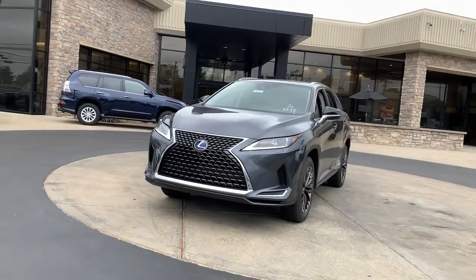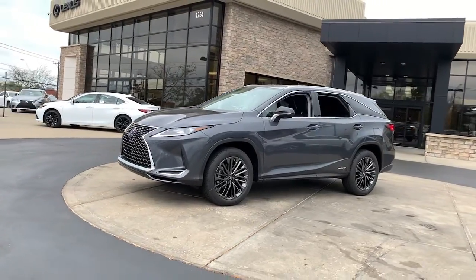Premium meets practical in this stylish and spacious RX. See for yourself when you take it out for a test drive.